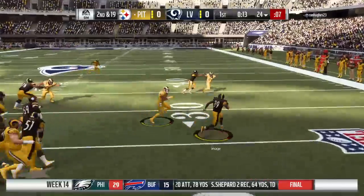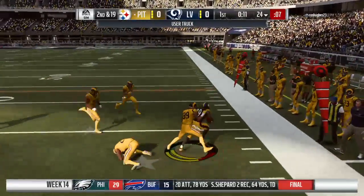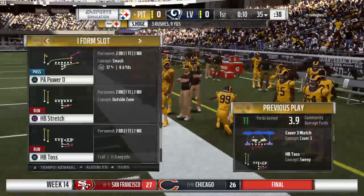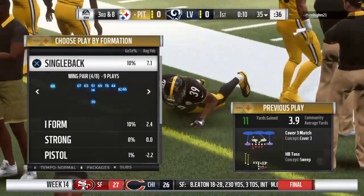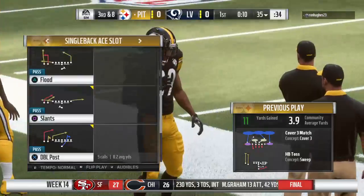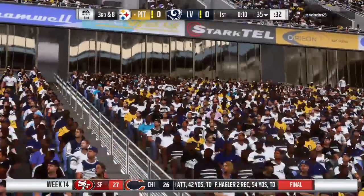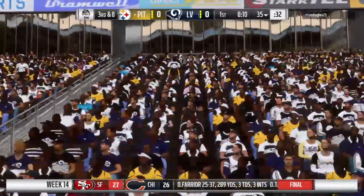Now they'll run it on the toss. It'll be a gain of 11, and it'll be 3rd down. It seemed like the situation was 2nd and a mile to go for a first down, which screams what? Throw the football. You got to pass in order to try and pick up that kind of yardage.